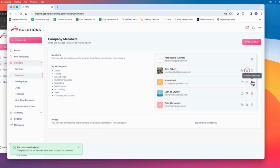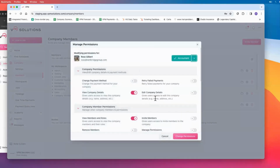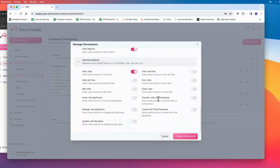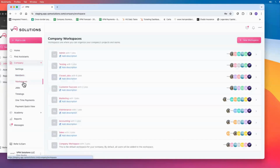We also added one for accountants. So if you have an accountant, it's now just view only. They only have access to view, but you can add other permissions to them. So the permissions are incredibly robust now. You can assign different people different levels of permissions, and you can even assign them different workspaces.